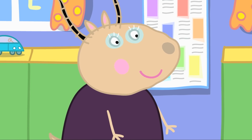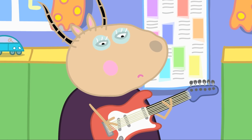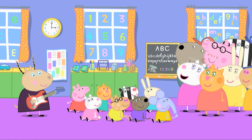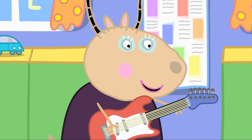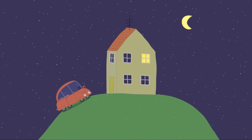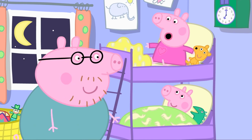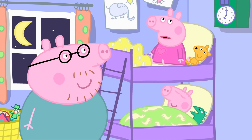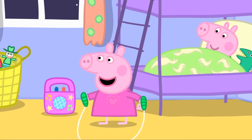My talent is playing the guitar. The parents have arrived to pick up the children. Don't forget to think of something to do for Talent Day tomorrow. It is bedtime for Peppa and George. I can't go to bed yet. I haven't got a talent to show tomorrow. But you have lots of talents, Peppa. Yes, I can skip.